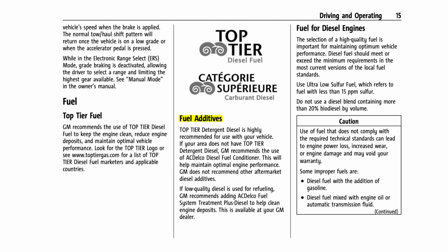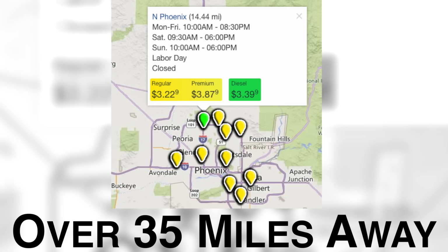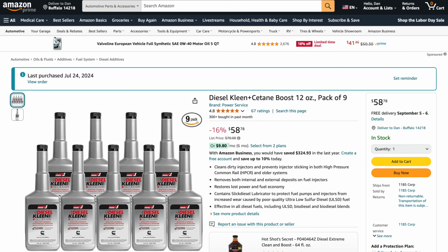So the only caveat that comes with that is the requirement in the owner's manual to run a fuel additive if you're not going to run top tier fuel. In order to get top tier fuel in the Phoenix area, you have to go to Costco, and the only Costco that has it here is way up in North Phoenix, which is just too far for me to drive. So I picked up a bunch of that Diesel Clean, which is an additive that goes into the diesel fuel, and that carries a little bit of a cost with it. But if I can buy it in bulk, I certainly will.